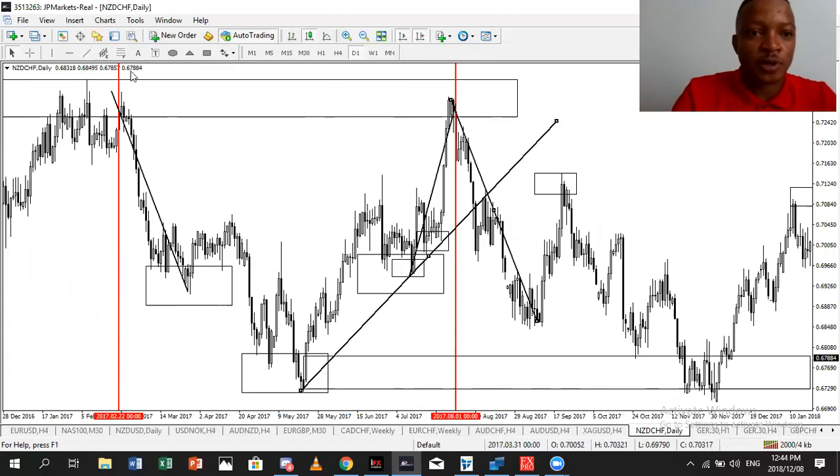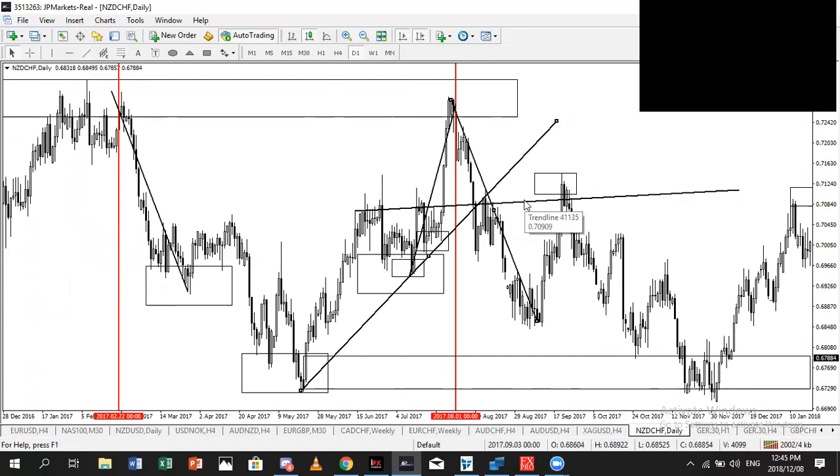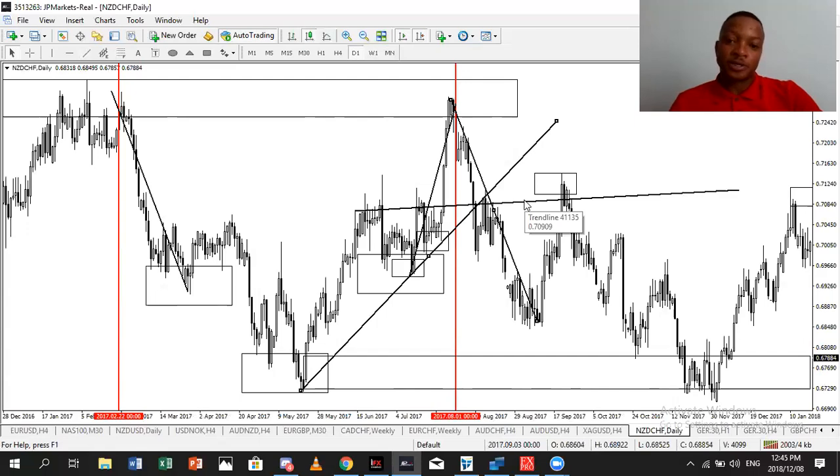Look what we have here. Look at this level here. It was also taken down. It was also taken out. Like taken out, I mean breakout. It also broke. Sorry, I'm not good at English, but yeah, I'm sure you understand.